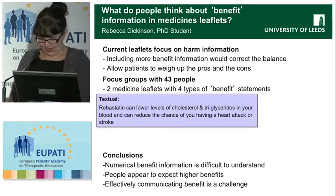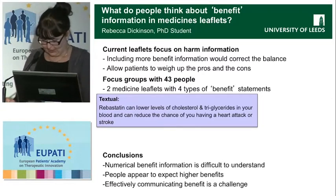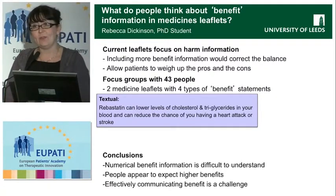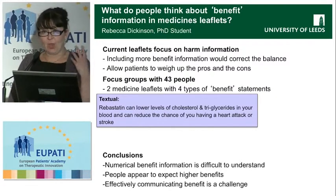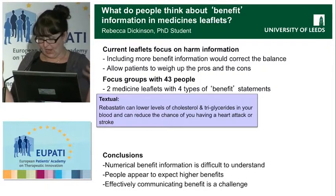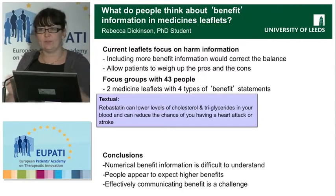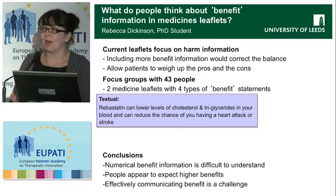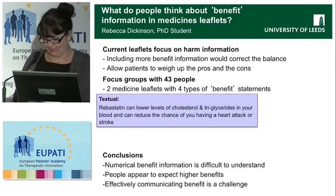So in order to evaluate this, I designed some leaflets with benefit information in them. So I chose two types of medicines to design leaflets for, and the aim of this was to present a medicine leaflet for a curative and a preventative condition, and both of these had different levels of benefit, and that way I could see if there were any differences in patients' opinions according to whether it was a curative medicine, a preventative medicine, or on the level of benefit, and to see if that impacted upon what they thought about the inclusion of the information.